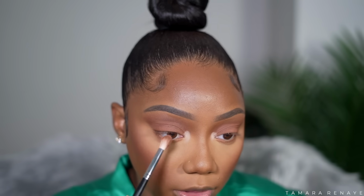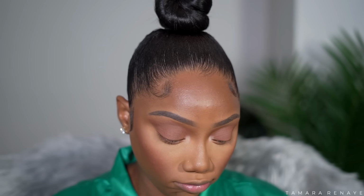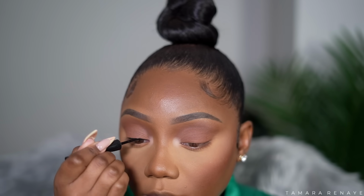Went back in with my eyeshadow brush. No new product or anything. I'm just going in the tear duct area and lightly diffuse that color so that we don't see that distinct separation between the two. We don't want that. I'll be going in with this e.l.f. liquid eyeliner. This is my girl. I've been using her since the beginning of time.